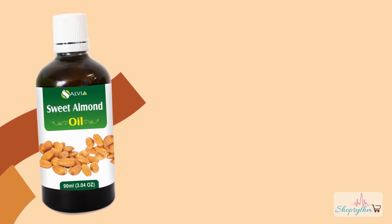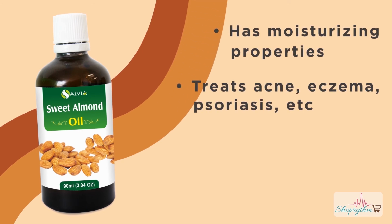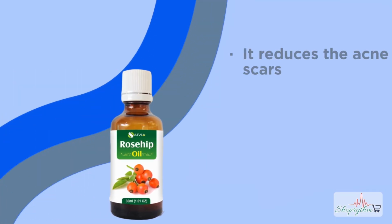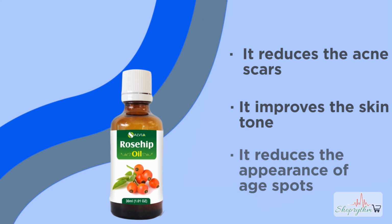Sweet almond oil properties: it has moisturizing properties. It treats acne, eczema, psoriasis, etc. It is rich in magnesium, calcium and zinc. It diminishes the acne scars. Rosehip oil properties: it reduces the acne scars. It improves the skin tone. It reduces the appearance of age spots.